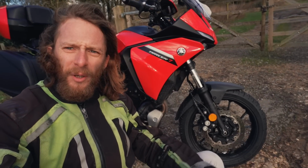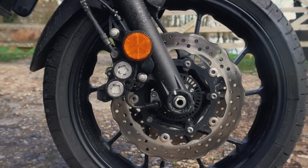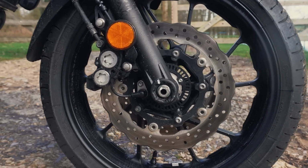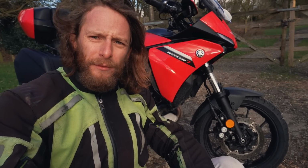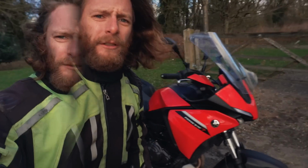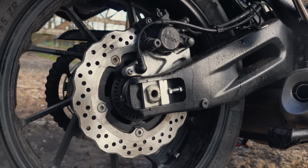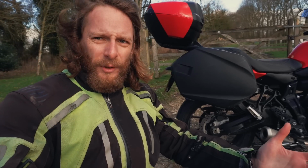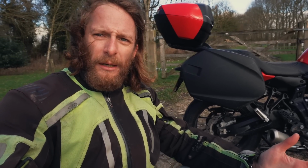Okay, so quick brakes up front. You have two 282mm discs with 4 piston calipers on. Yeah, the brakes are nice, not mega sharp, but they've got plenty of biting power and more than adequate for the bike. Onto the rear brake. On the rear you have a single 245mm disc with a single pot caliper. As standard, decent brakes on the rear, but nothing to write home about, all good back here.